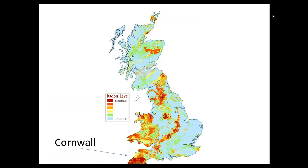So radon gas, which I said escapes from the ground and gets into the air. Radon's an alpha emitter. You can see in this map of the UK that Cornwall actually happens to be the highest in radioactivity when it comes to radon gas. You might find that some households in Cornwall actually have a radioactivity meter just to keep track of radioactivity due to radon.